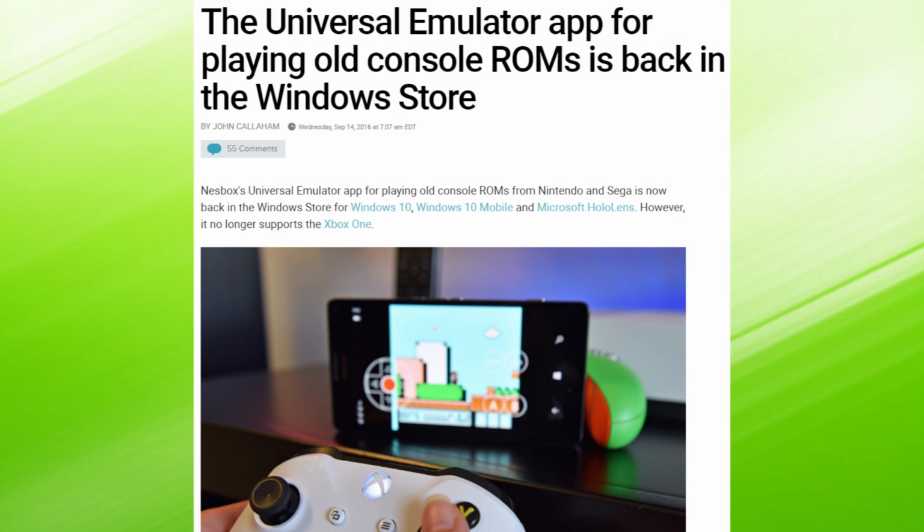If you guys didn't know, there's a chance that there might be a universal emulator app being able to play old games, any type of old games, on your Xbox One. This works specifically for the Xbox One, Windows 10 and Windows 10 Mobile, as well as Microsoft's HoloLens. Don't know how many people are going to have that.